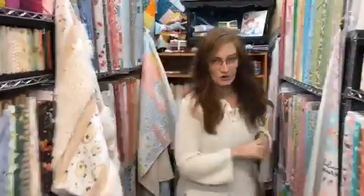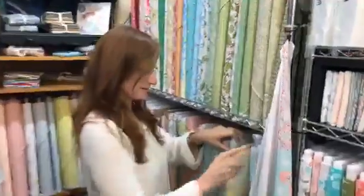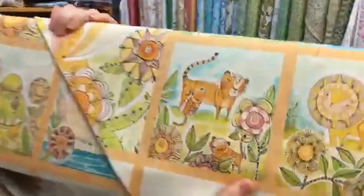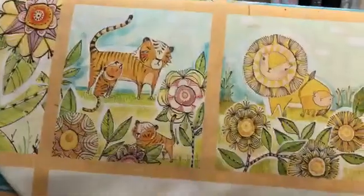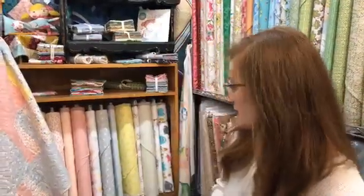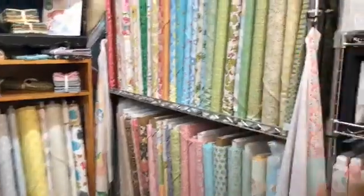One of our favorite designers that we keep in the children's aisle is Corey Dantini from Blend Fabrics. And she does these adorable little prints. And all of her collections come with a really nice, actually a couple different size panels that you could do all kinds of stuff with. So I'll just let him pan through here for a second.